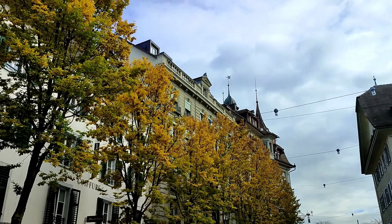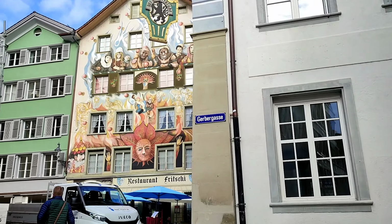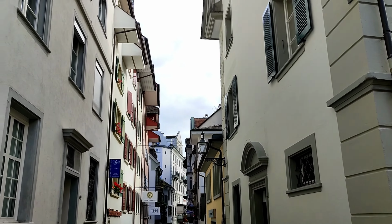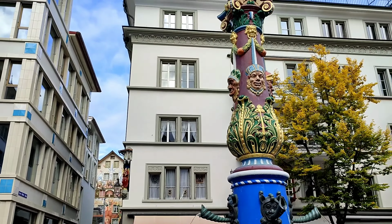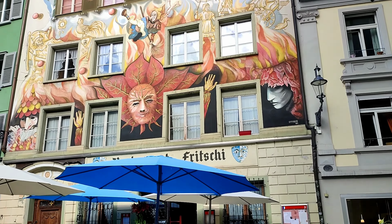After our visit around the river Reuss, it was time to venture into the old city. The narrow streets of the old city would open up into smaller plazas, which would either feature a fountain in the center or would have beautiful painted facades looking down at us.